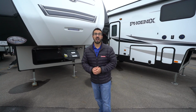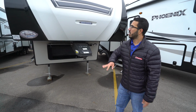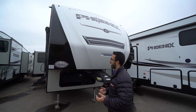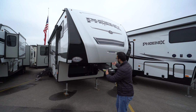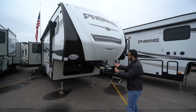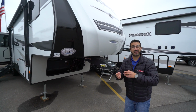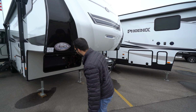Now that we've seen the inside, let's take a look at some of the outside features on the Phoenix 30BH. Starting off right up front here, this one does come with what they call the turn point technology, where you'll see it is kind of cut back right here, as well as the kingpin sticks out quite a ways out of the front end here. That helps you get a better turn radius, so as you are backing into some of those tight spaces, you're not crinkling and damaging the back of your cab on the truck.